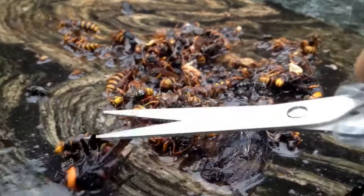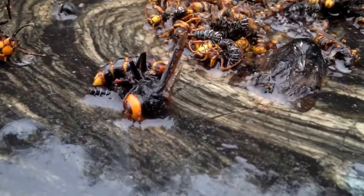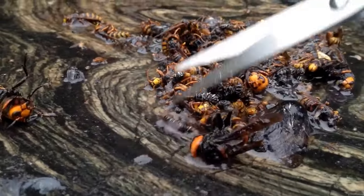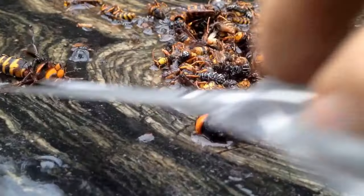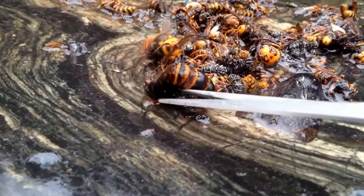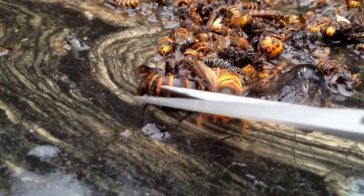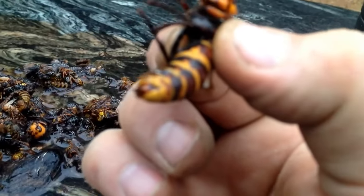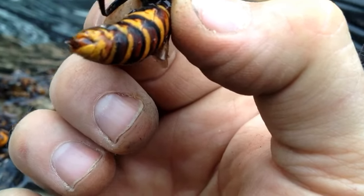You can tell by the orange head. You see how the head is really orange? And look how big her abdomen is. See how large, how long, elongated the abdomen is, right? See, she has no stinger. You see that there? See if you can see there. She's opening up her thorax to try to sting me, but there is no stinger.